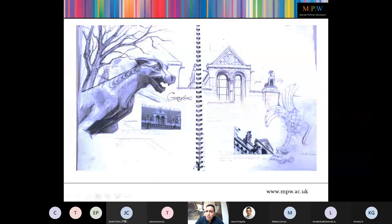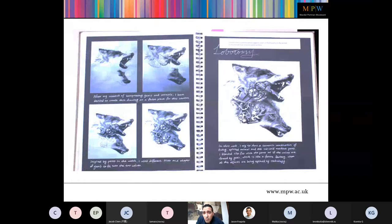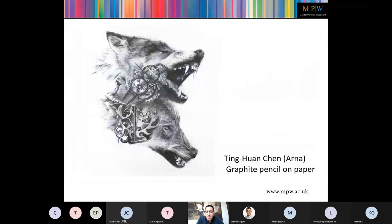More drawings. This is from the Natural History Museum, which is literally a 5 minute walk from MPW. And this is what the students literally drew in their sketchbooks in one lesson. This is another student, one of the best students I had in the last 5 years in drawing, especially. This is a big drawing that she did with charcoal and graphite pencil. And she's now studying animation in California, because as you understand, to study animation you have to be exceptionally good in drawing, because you design the characters and then you animate them. This is her piece, a really big A2 drawing, graphite pencil on paper. This is Ting Huan Chen, Arna.